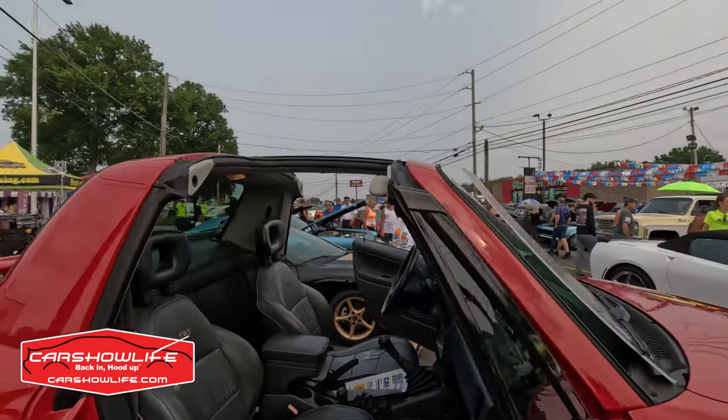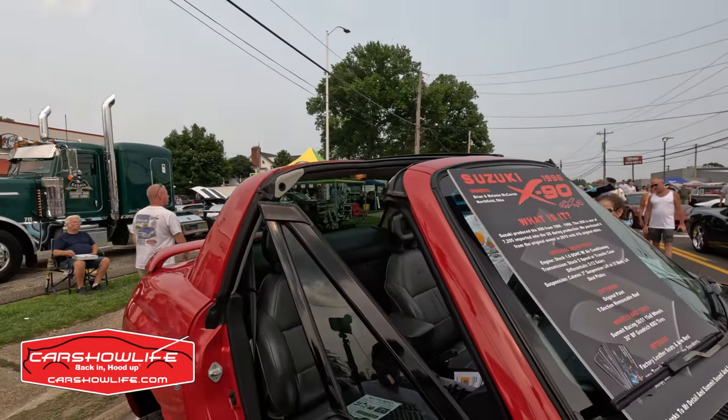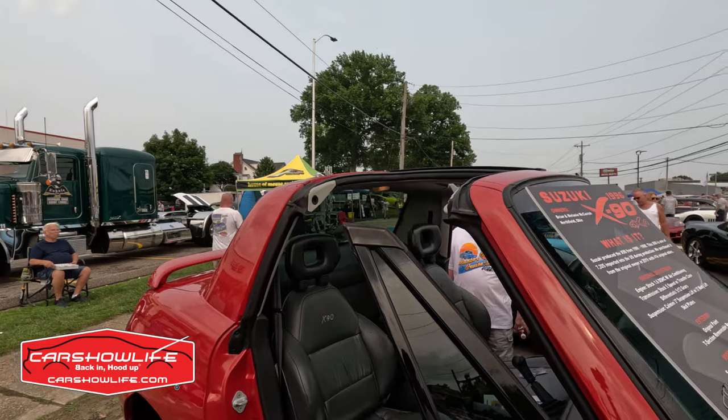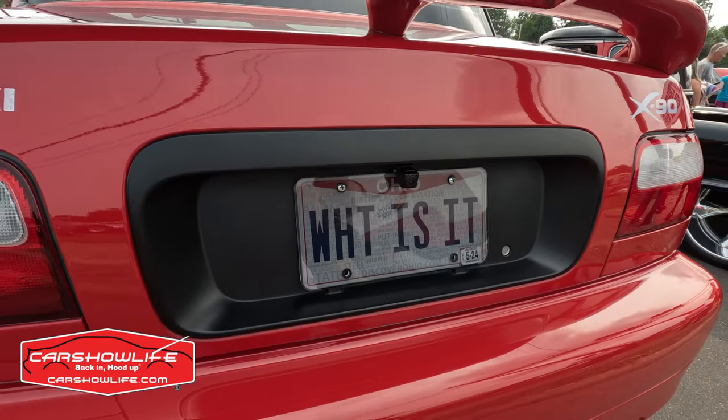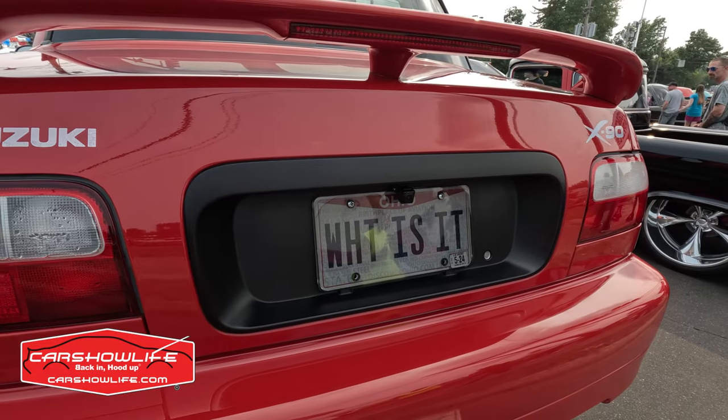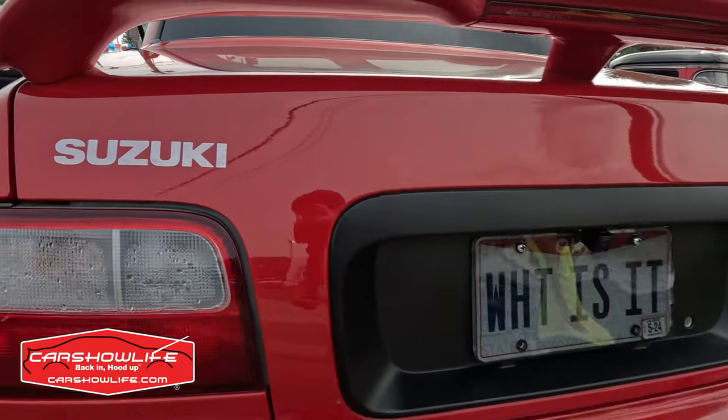There were only 7,000 of these imported to the United States in the 90s from 1996 to 98 during the production. On the license plate, the question they probably get asked most often, what is it? Suzuki X90.